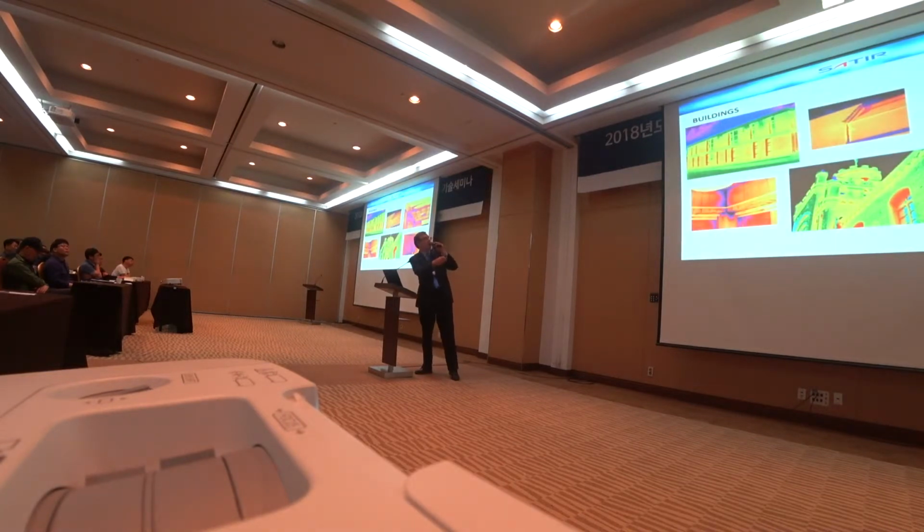Building structures, we're looking for moisture within the building, cold air entering, and rainwater. So again, all these things can be used for different applications. One camera can be electrical, mechanical, building. So it's a very good tool for all the engineers.